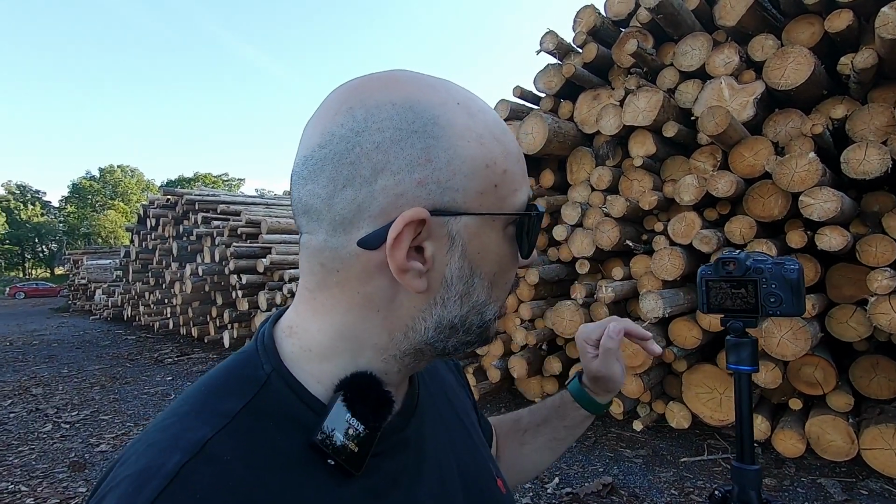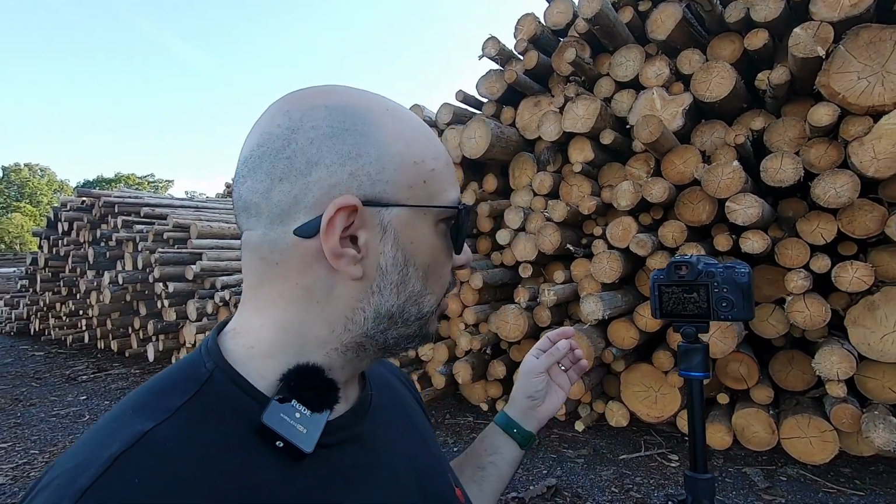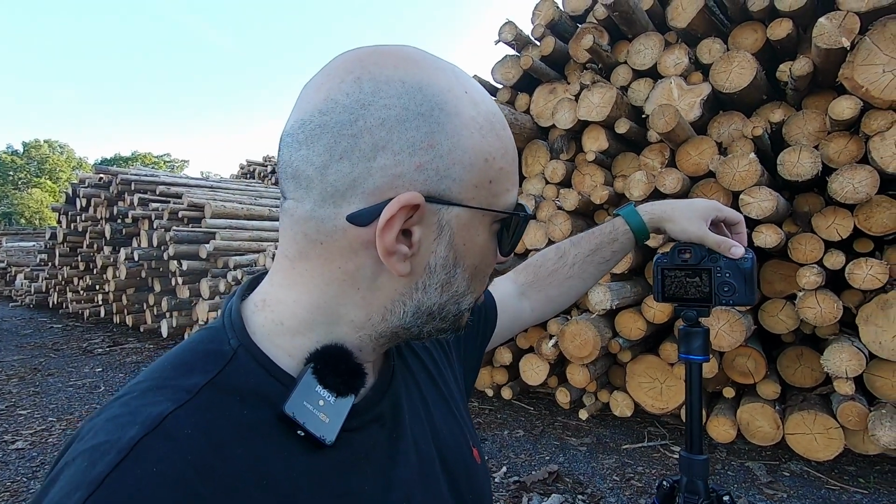Composition wise, no sky, no ground, only the trees sticking out. Hopefully they will stick out in multiple directions like that. We'll see when the photograph comes out. Hard to balance the horizon here because there isn't any. But yeah, I'm just going to take this photograph and see where it takes me.